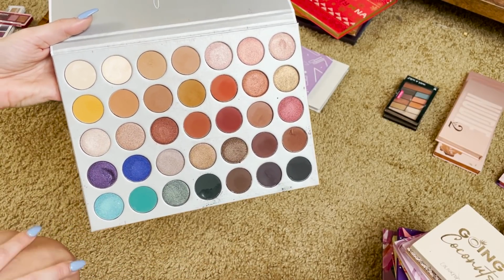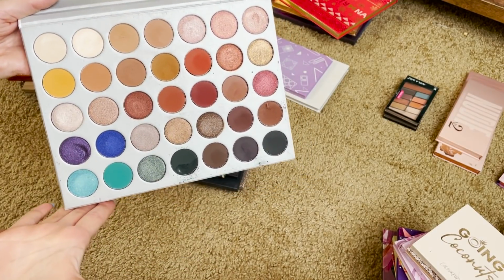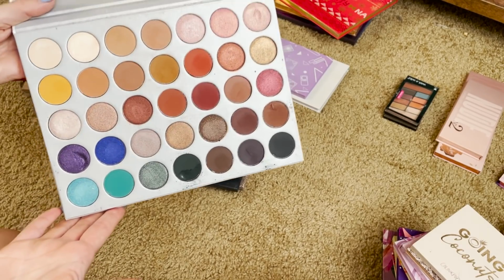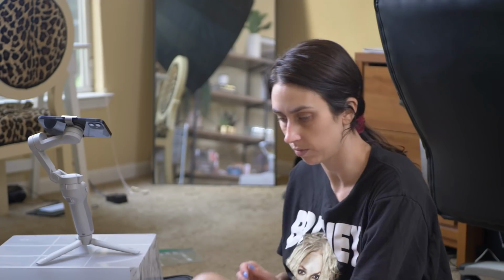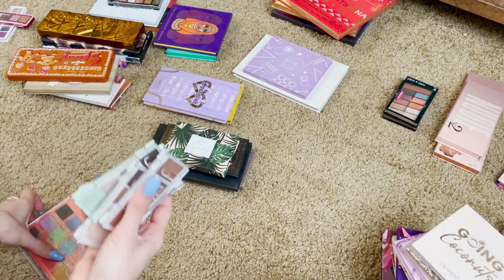I think it's really good for traveling. It's got every color that you would possibly want in the world, and the formula is really nice, so I'm definitely gonna keep this one. Oh, my legs. Okay, then I'm gonna go to e.l.f.